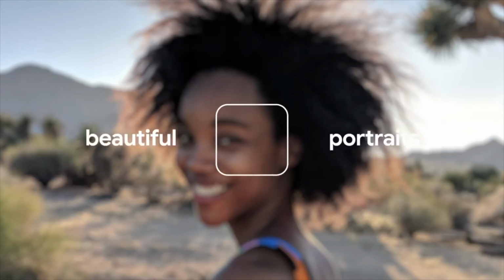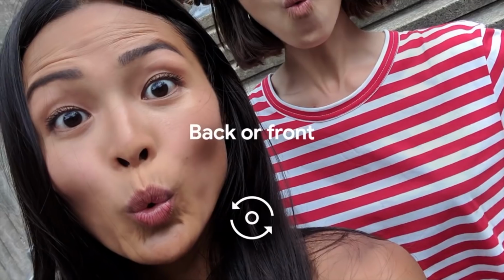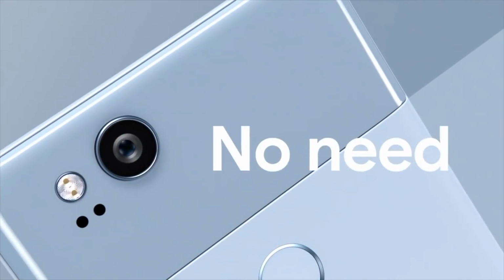So a huge push in today's flagship devices is this thing called portrait mode, where you can identify a face or an object in the front, and blur out the background. Google has created that exact scenario, but with the use of 1 camera. I don't know how they make it happen, but it looks like it works great.